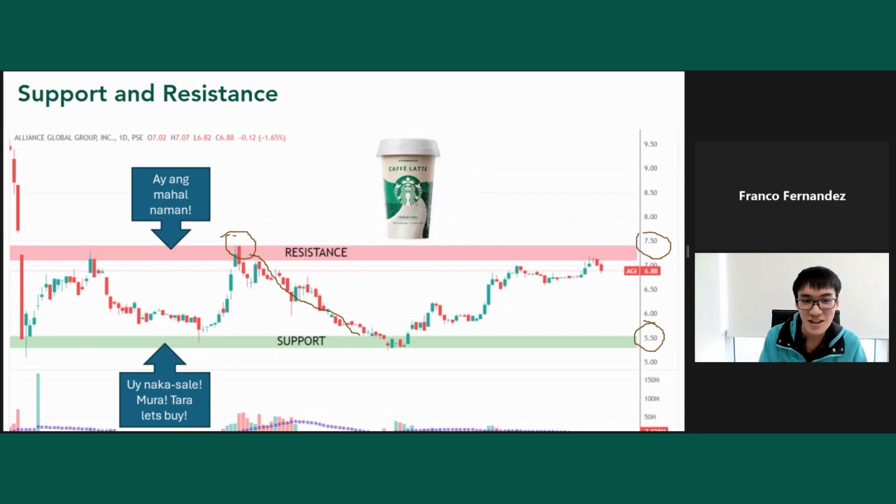So if there's a lot of people like me that believe na mura na at 5.5 pesos, people will start buying, di ba? So when I saw na 5.5 pesos, sige, bili na ako. So that means you have demand at 5.5 pesos. If you have demand here, edi tatasan presyo. Why? Because Starbucks will see na ang daming bumibili at 5.5 pesos. Tasan natin yung presyo, di ba?